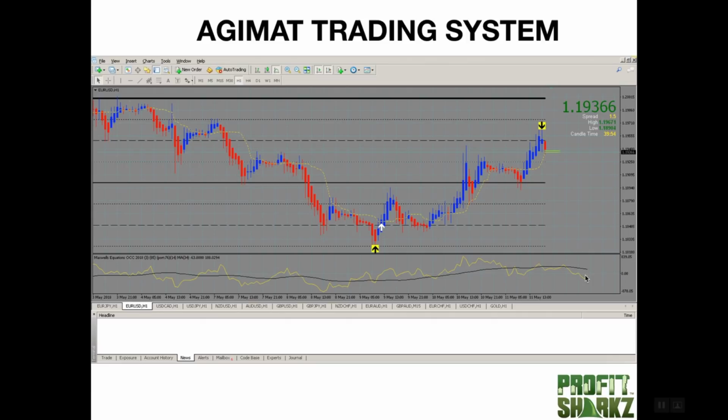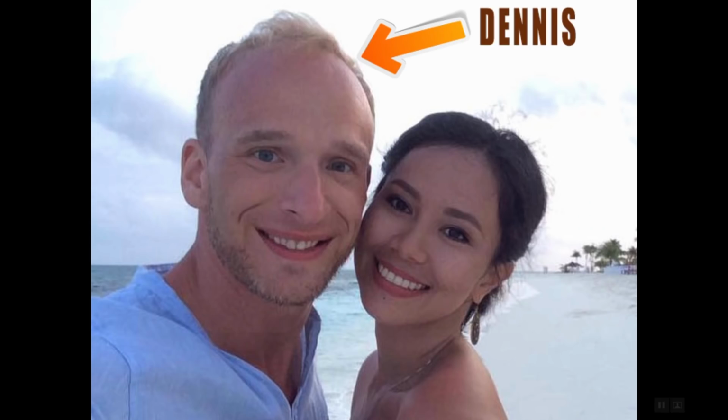Okay, so it sits on your platform. It's something quite different, which is a template which you're going to set up on your system, and it's really, really easy to install and put to work. Now this system was actually the brainchild of Dennis Buchholz, and he's a former student of Steve Morrow, who was the inventor of the Beat the Market Maker system, the Market Maker template. And you know how powerful that is.